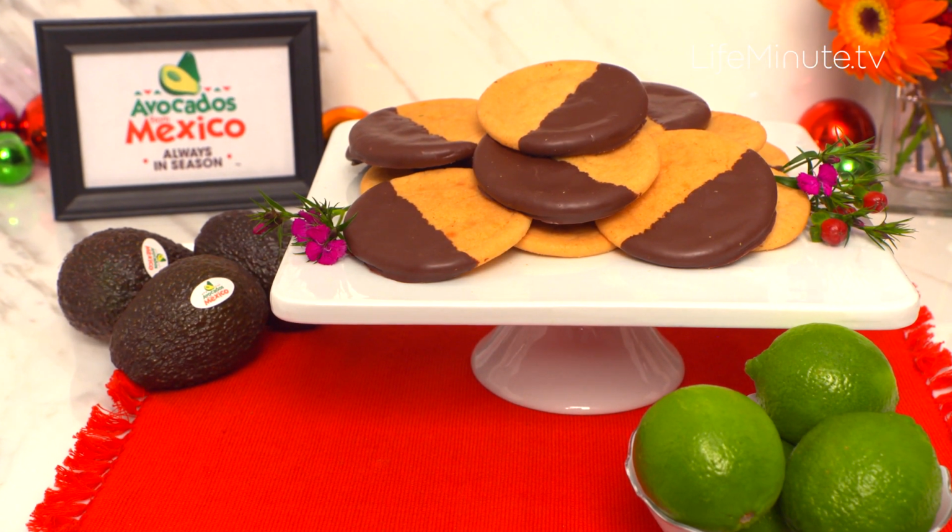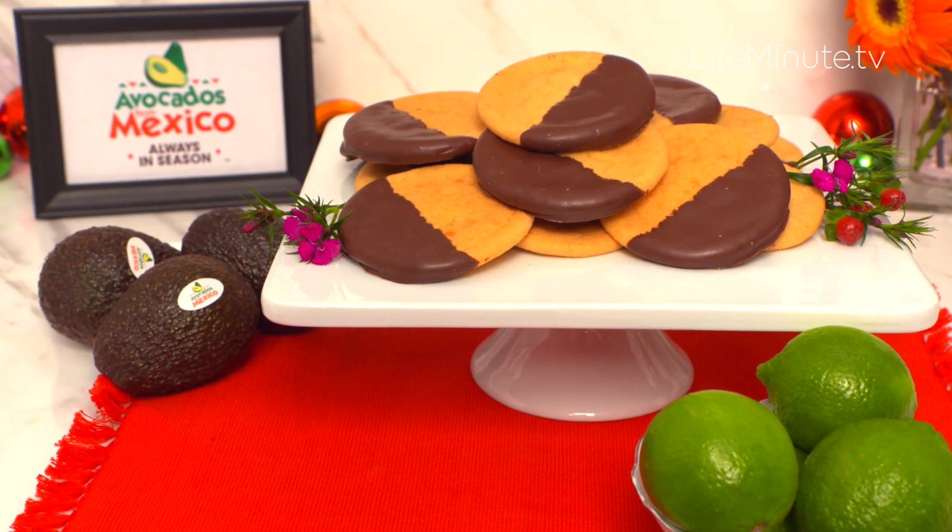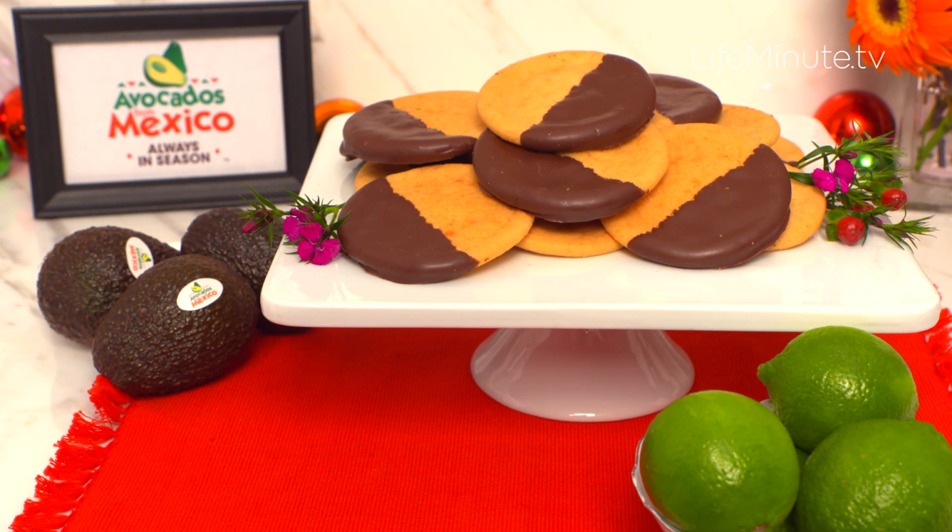And you can weave your avocados into desserts. I love doing that because they will bring in their creamy texture, their fabulous feel. I use them for mousses, for cakes, for fudgy brownies, and they're delicious in these lime cookies that you can dip into bittersweet chocolate glaze.